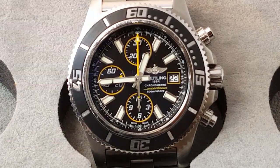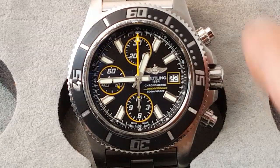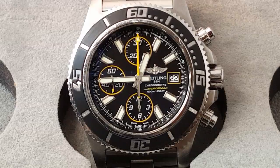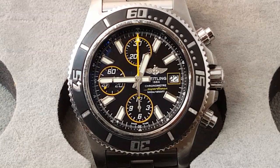So this one I would take on vacation, but I would only take it to go to a dinner or something else. I wouldn't take it in the water because I don't want to be worried about not having it all locked properly. When you're getting ready to go into a dive, the last thing you want to think about is your watch. So it's a good one, it's a nice one, but it's actually not the best one to go diving.